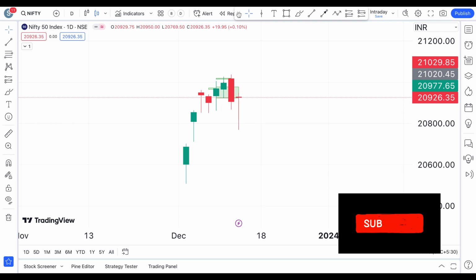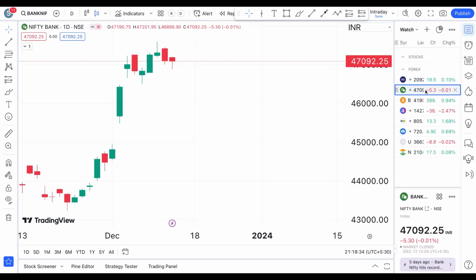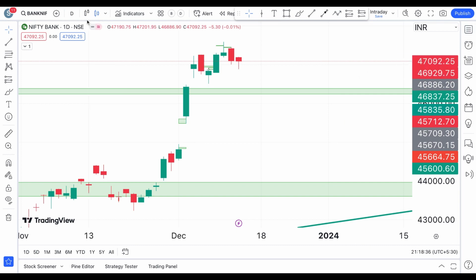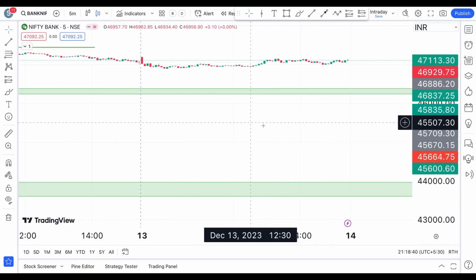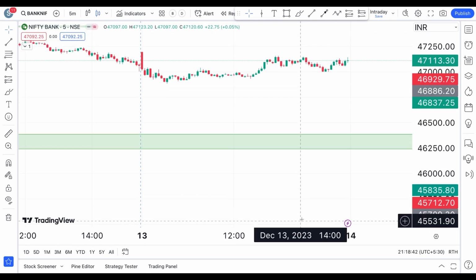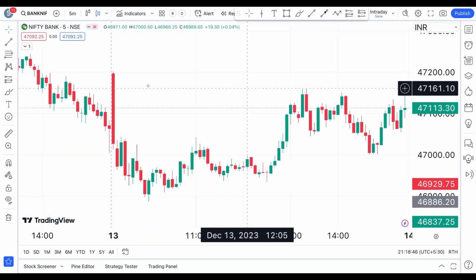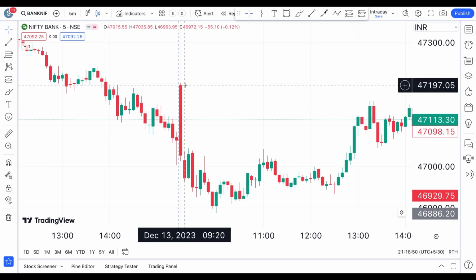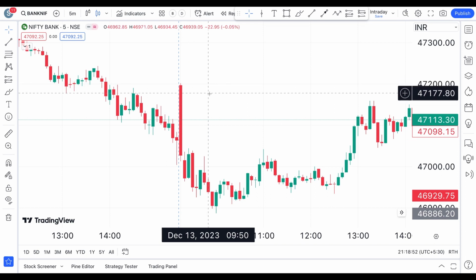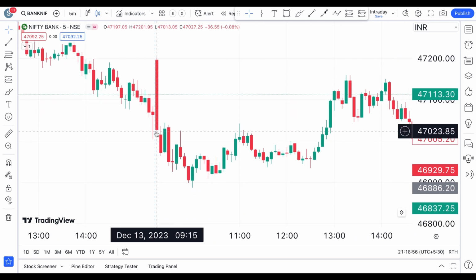All right, so now let's go to Bank Nifty again, and see what we can learn from Bank Nifty's 5-minute chart price action from today. So here we have the price action of the Bank Nifty. It's very interesting because today, even though it has seen a very slight gap up opening in the Bank Nifty at the level of 47,190, it has immediately seen a very strong bearish candle towards the bottom.